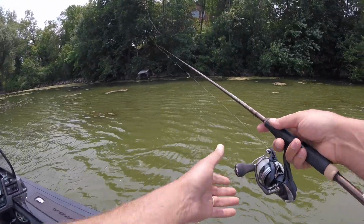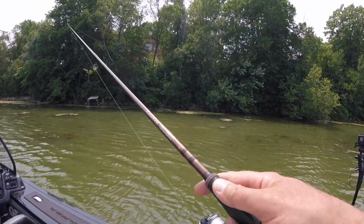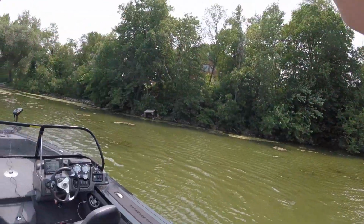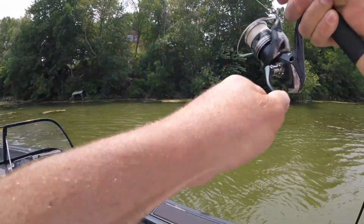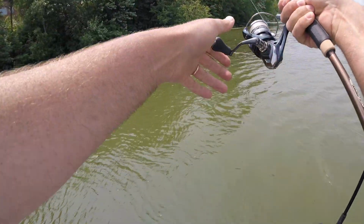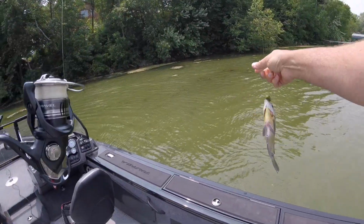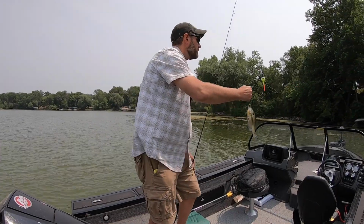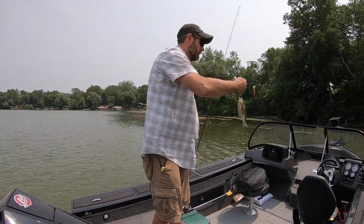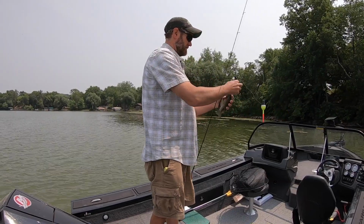I am getting a bite. Is it a catfish is the question. And now it's going under. I don't know what we got here, but it's running right at me. And look at that. A bluegill. That was not what we're looking for, but when you're using night crawlers, the fun is that you can catch everything.